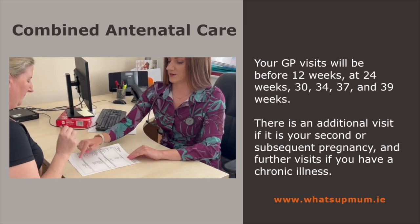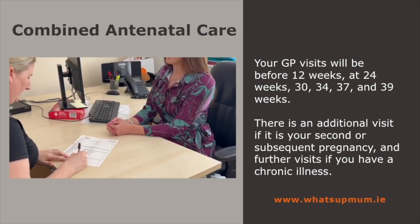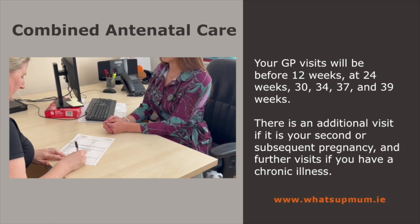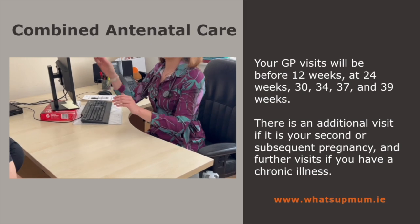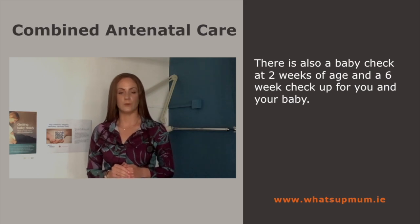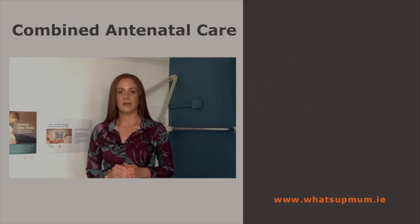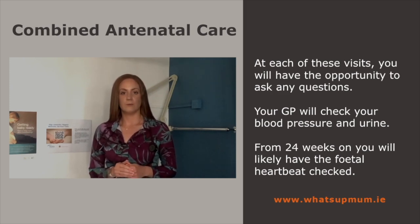Your GP visits will be before 12 weeks, at 24 weeks, 30, 34, 37 and 39 weeks. There is an additional visit if it is your second or subsequent pregnancy, and further visits if you have a chronic illness. There is also a baby check at 2 weeks of age and a 6 week checkup for you and your baby. At each of your visits, you will have the opportunity to ask any questions. Your GP will check your blood pressure and urine. From 24 weeks on, you will likely have the fetal heartbeat checked.